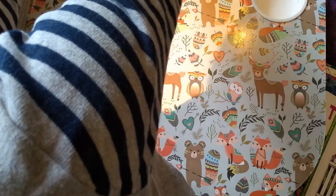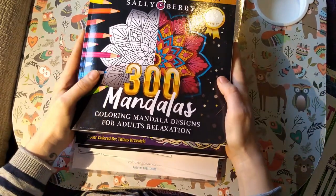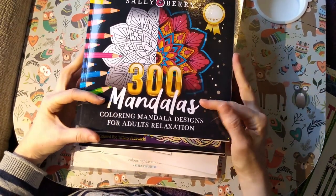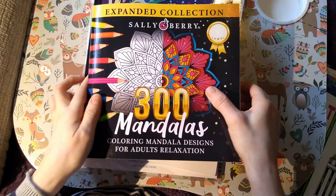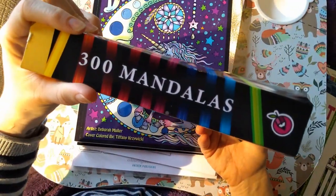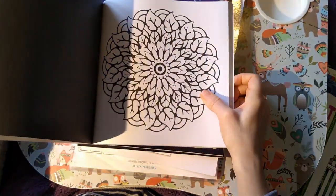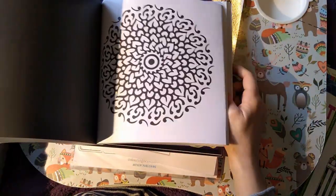Okay, so last little pile of books that I've got. So I've got Sally Berry's latest one, which is 300 mandalas. Now we'll just wait for this. Look how thick that is. So I'm not going to flip through the whole of this. I mean, can you imagine how long that would take?